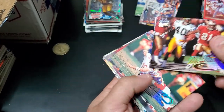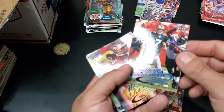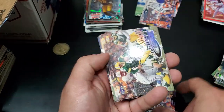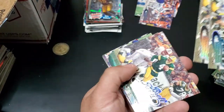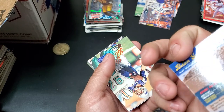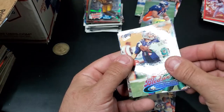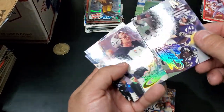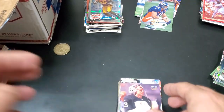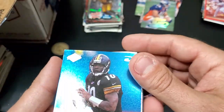R.W. McCorder, Jake Plummer, another Marvin Harrison, Steve Beuerlein, Morten Andersen, Ricky Proehl, Brett Favre, Brian Griese, in his three attempts in one year, Drew Bledsoe, Jim Harbaugh, Jeff George, Marshall Faulk. So yeah, I'd say we're doing pretty good for our $40 investment preview.